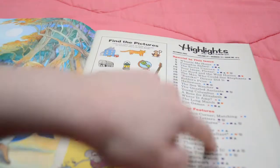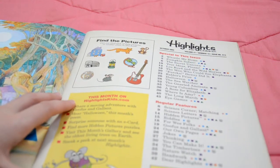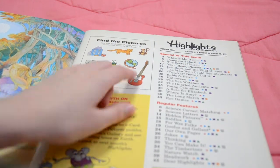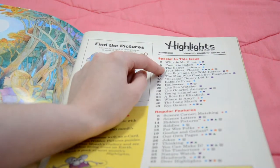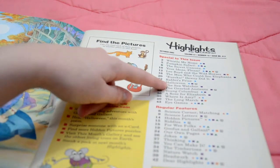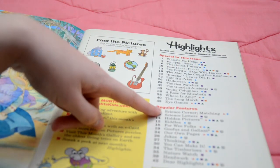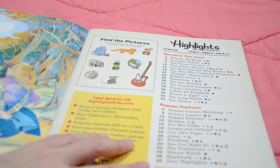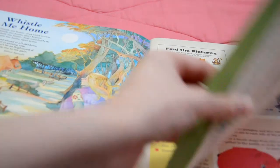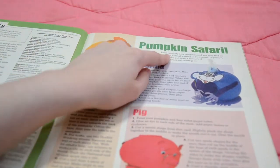We have a table of contents. There's something called Pumpkin Safari, so that might be Halloween-like. There's something here called Halloween. Not that much Halloween stuff, even though it's the October issue. Unfortunately, but oh well. Let's see. Pumpkin Safari.